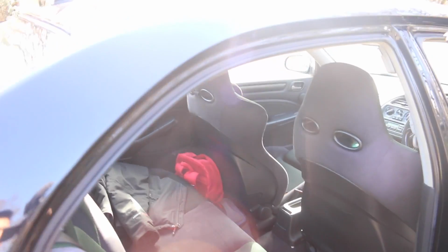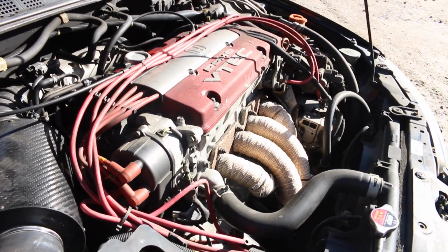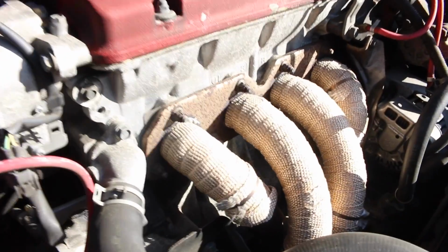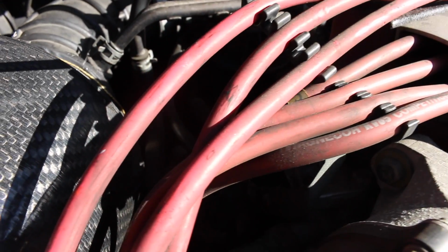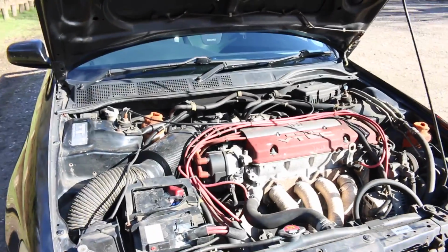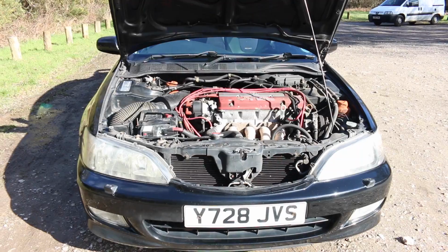So let's move on to the engine bay. This is Honda's 2.2 litre H22A engine, producing about 210 brake horsepower with about 140 foot-pounds of torque. VTEC comes in at 5,500 RPM. The exhaust manifold has been wrapped, also done by the previous owner. We also have some Magnecore competition leads and a carbon dynamic airbox. Aside from this and the catback exhaust, these are all the modifications we have on this car, and it isn't slow, I can tell you that. So let's go for a test drive and see how this does.